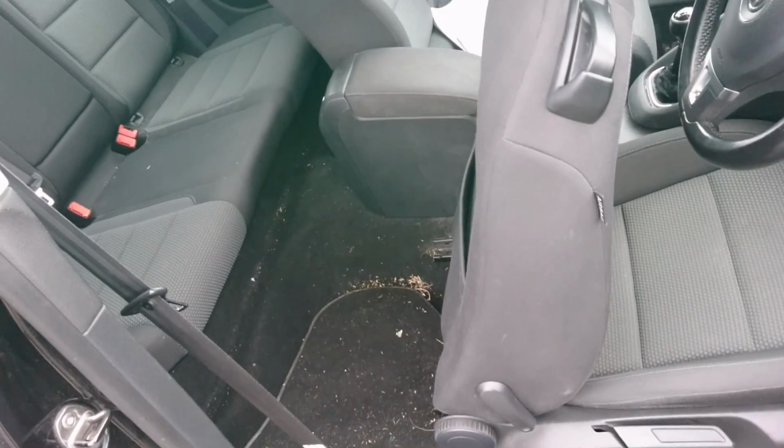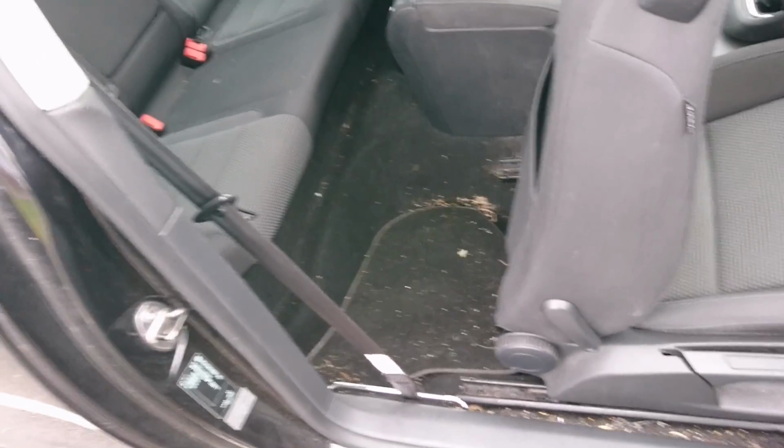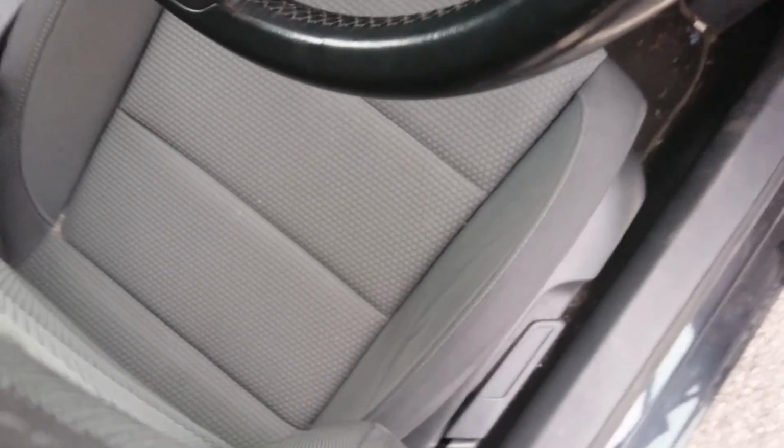Okay, it's going to be difficult going to prop the door open as well because it's really windy. Let's just see if we can do this. Okay, let's be very careful. Hold on a second, viewers. Right, viewers, I managed to do that without injuring myself, which is always best.